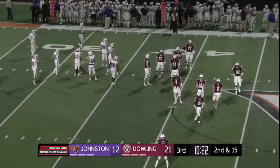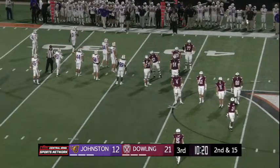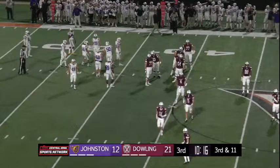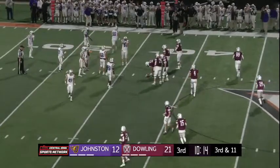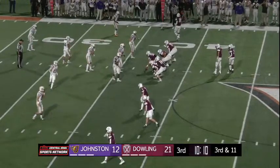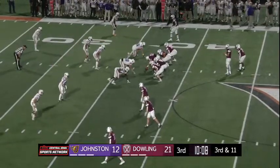You know, with all the action we had at halftime, we didn't get the halftime stats. I saw Coach Seifert walk through here. Yeah, we didn't have time. But the Dowling offense didn't get a ton of run yards, but when they needed them, they got them. And so here they are in the third and long.